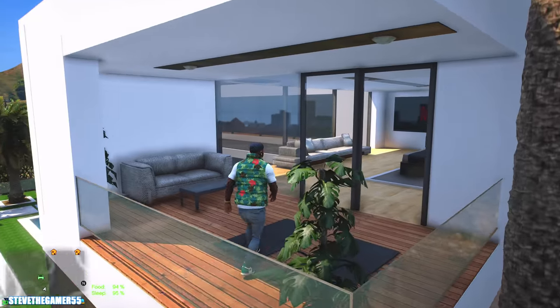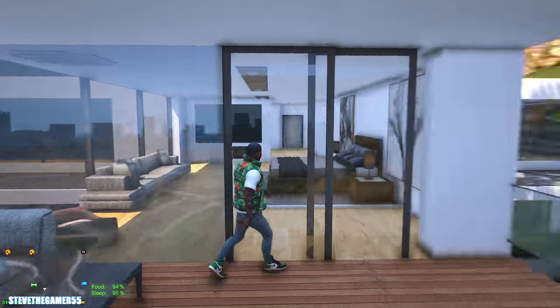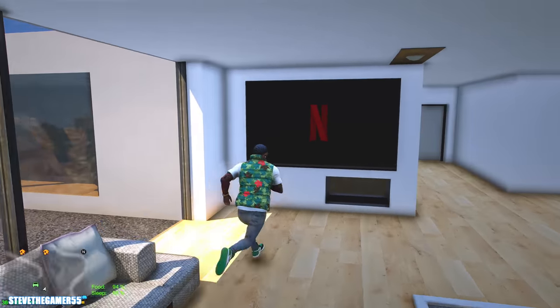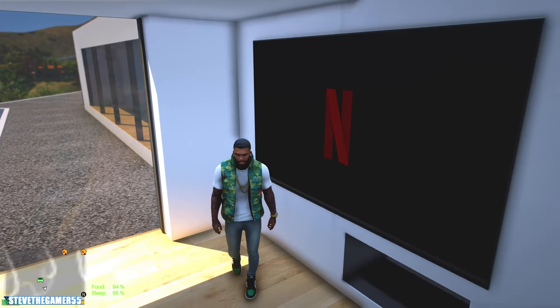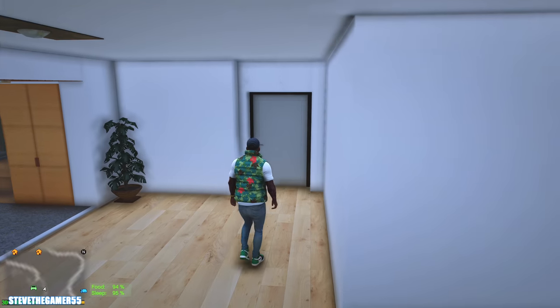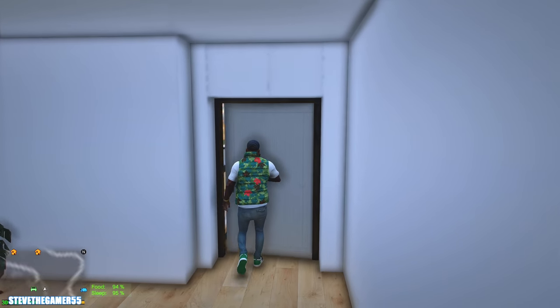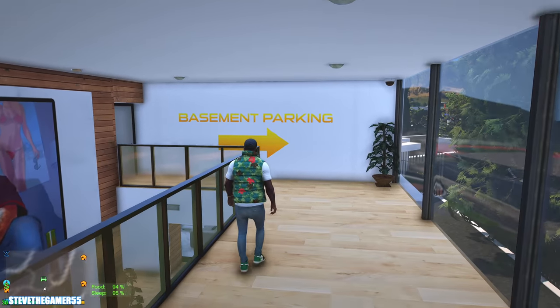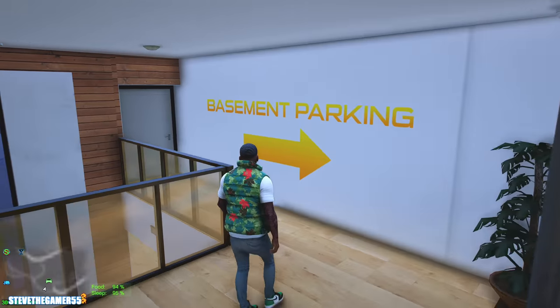All right, so enough with this room. Let's go on the other. Oh, you guys didn't see that. Let's go on the other side of the house right now. I like it though. I mean, this is definitely for Jimmy. The same for me. Basement parking. Yeah, I know. We already know.